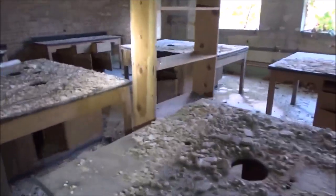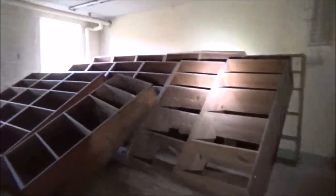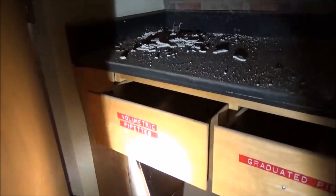Looks like this may have been an old science lab. Got those old science tables. Look, there's someone's homework right here, left from 1995. Looks like in here, someone played dominoes with these old file cabinets. Oh, here we go. Graduated pipettes, volumetric pipettes. Although it looks like the pipettes themselves are long gone.